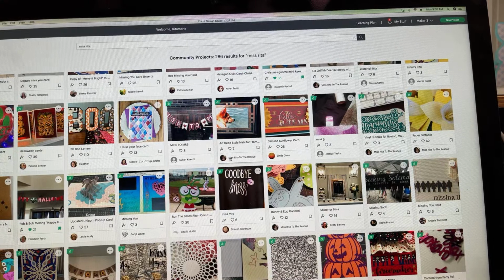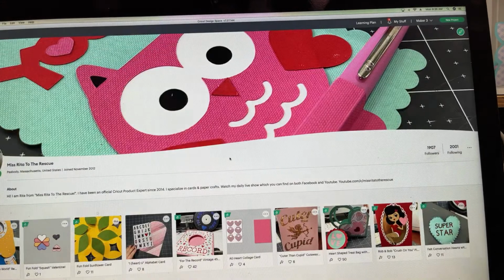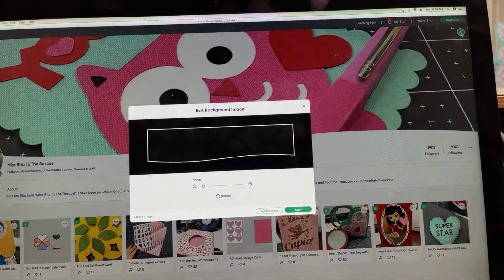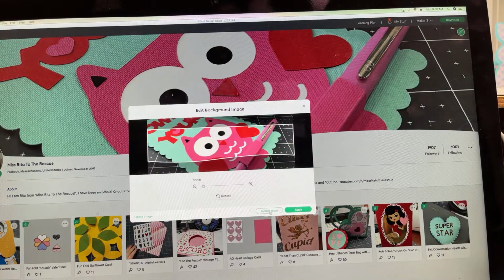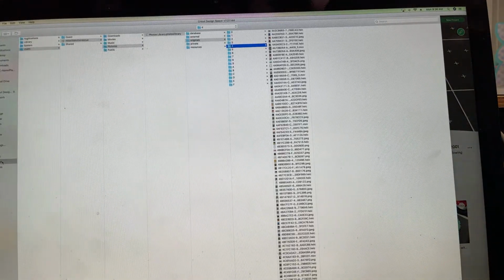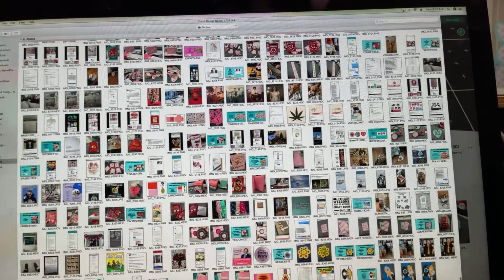Then you would click on my name, Miss Rita to the rescue, and you can get to my profile from there. So this is my profile. I need to change the image. We would just go up here to change the image, and you can do replace image, upload. Now let's see what we can find in our images. So I'm going to upload, go to photos, and let's see what we can do.